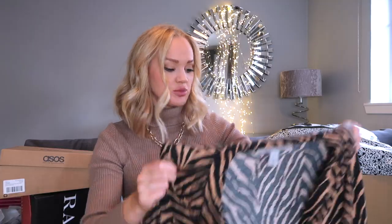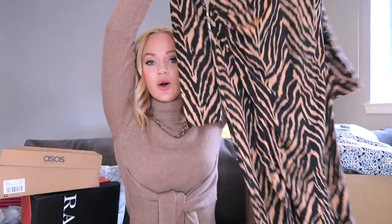The next thing is another dress, and it's another animal print. It's actually this zebra print long, is it a Midaxi dress? Has anyone heard of that, or have I made it up on the spot?